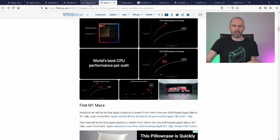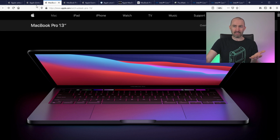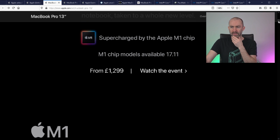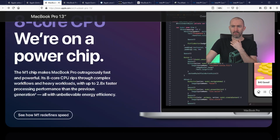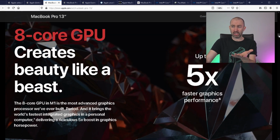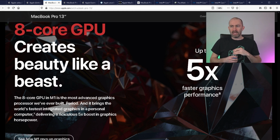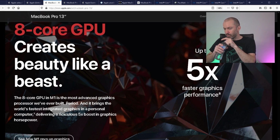But what's not helping you understand what's going on is the actual website and the sales material where they're making all these claims. This is the MacBook Pro 13. If you scroll down, see the top of the CPU. With the GPU, they're saying up to 5 times faster graphics performance, and there's the number 8. They do this with a lot of the features.